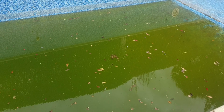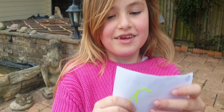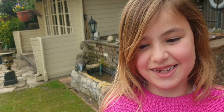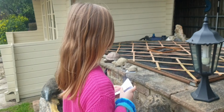There's no ducks in there at the moment, is there? Okay. Oh, did you get it? Mm-hmm. What does it say? Splish, splash, splish, splash. And what's it got a picture of? A fish! A fish? Where are the fish? Over here. You can say hi to the fishies. Oh, look at the fishies. They're so big. Oh, what is that? That's the next clue.